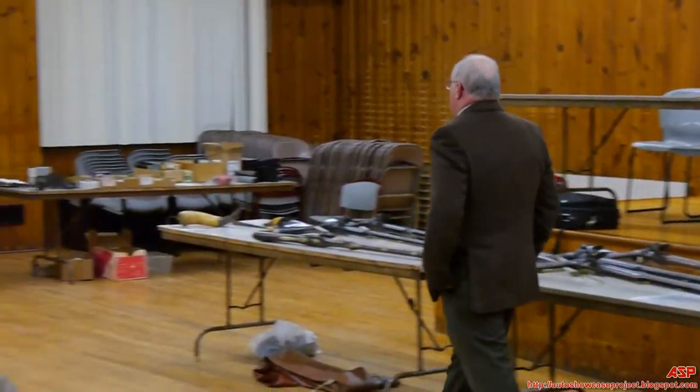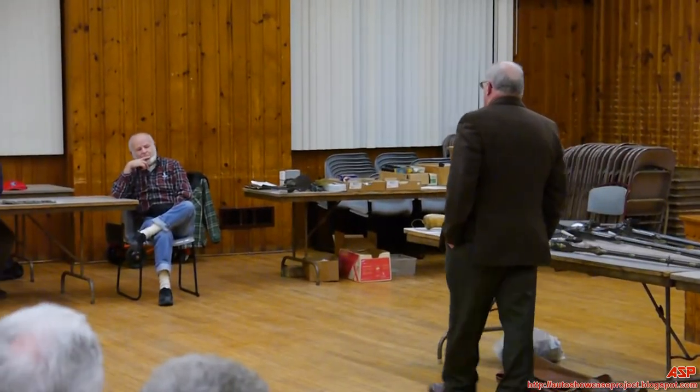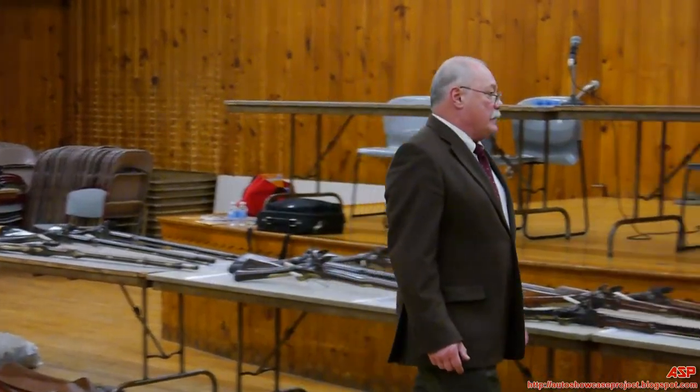I belong to the Muzzle-Loading Association, and in their magazine they said that the British armed some Indians during the French and Indian War, and it seemed very common that the Indians didn't like the long barrels, and they cut off 4, 6, 8 inches. Yeah, we got one of them. They brought one here with us. They would go in and have a blacksmith there cut the barrels.